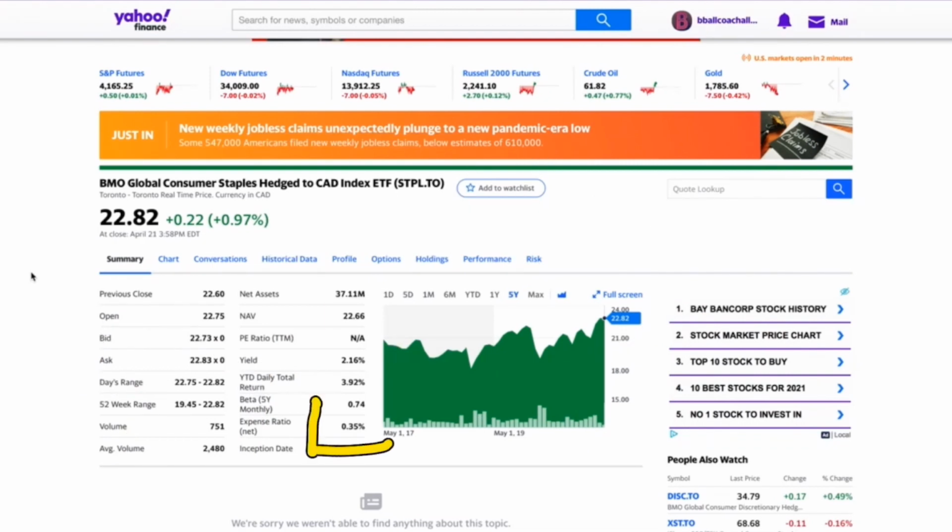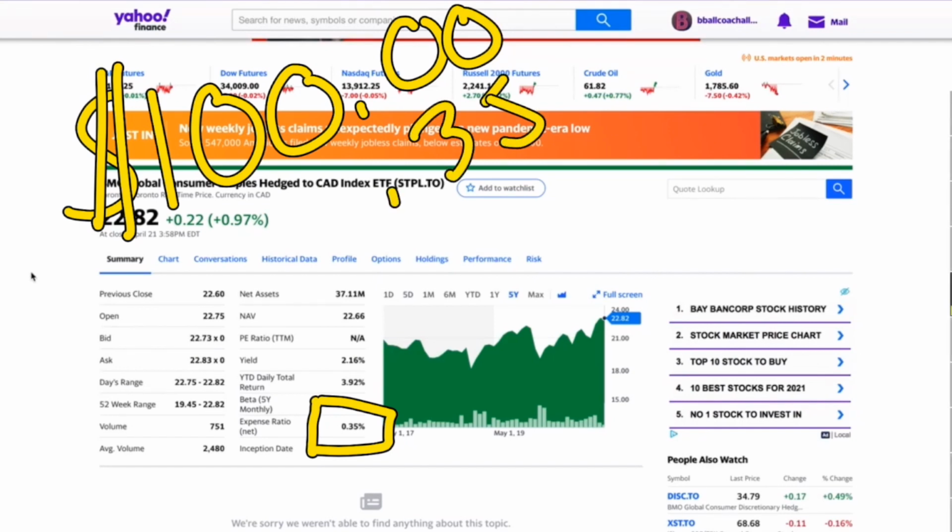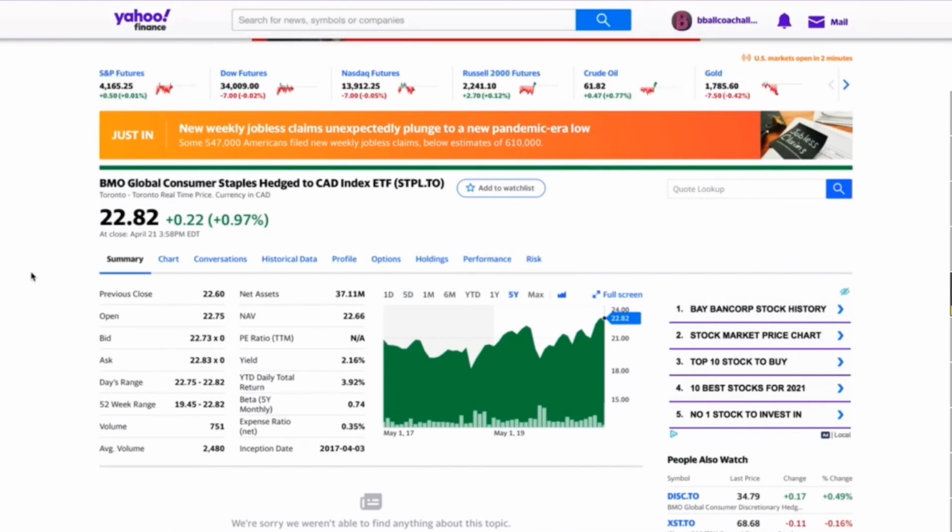Its expense ratio is a bit higher than some other ETFs. It is 0.35, which basically means that if you were to invest $100 into this ETF, you would be spending about 35 cents per year to have BMO manage your money. Its yield, if you're looking for dividends, is 2.16%, and it's been around since 2017.